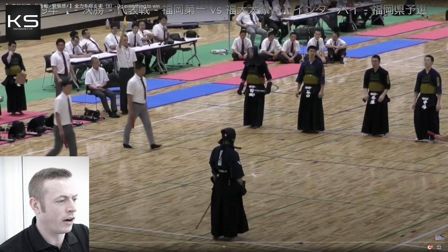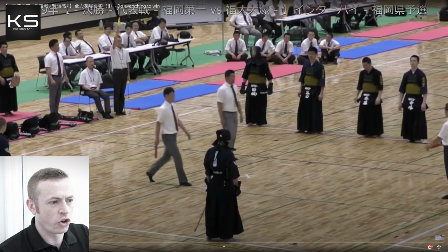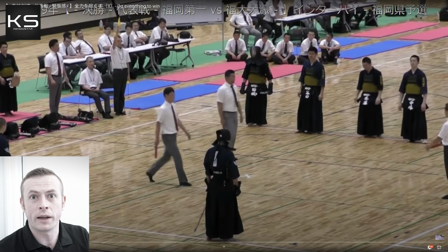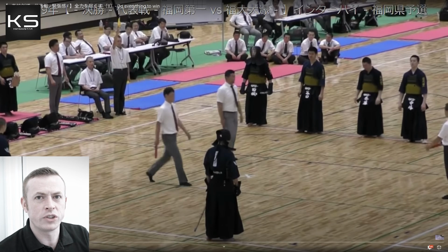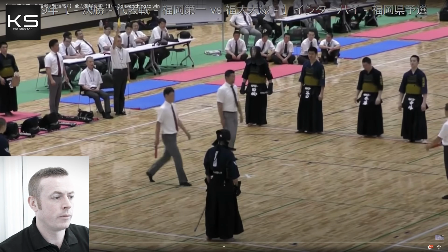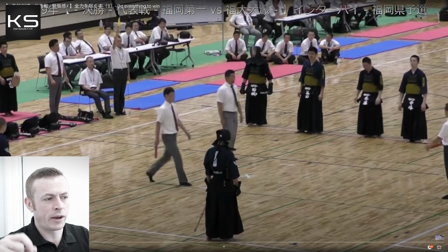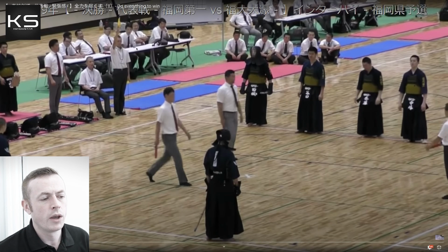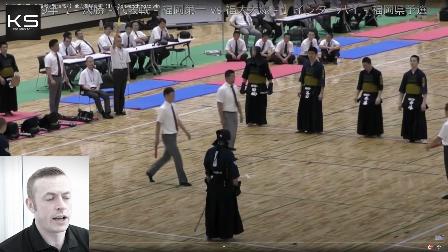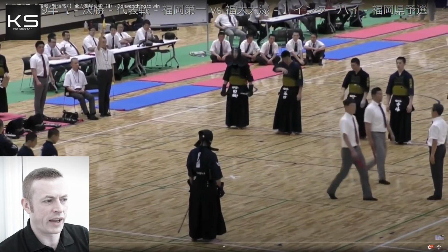The people sat there are the other shimpan that are waiting for their turn to do the shimpan. In this case, usually as well, the shimpan shunin will sit there. That's often the case anyway, and they will record there's usually like a piece of paper with the referee rotation on it, and they'll usually record the scores of the shiai as well. So yeah, that's basically what that table is for.